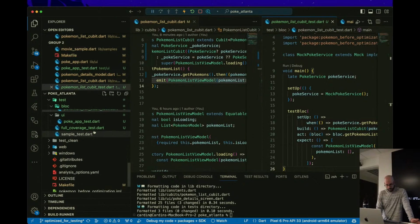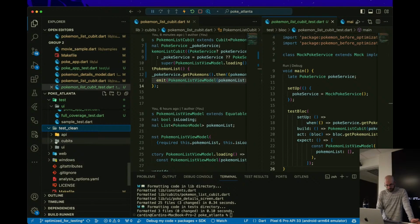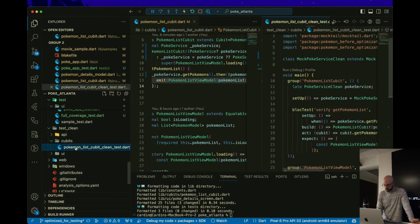All right, well, this is why I bring backups. So let me go to my sample test and see what I did wrong.